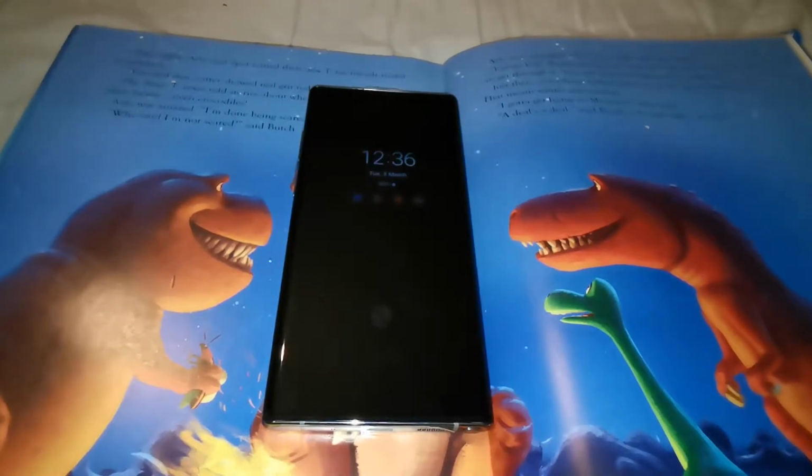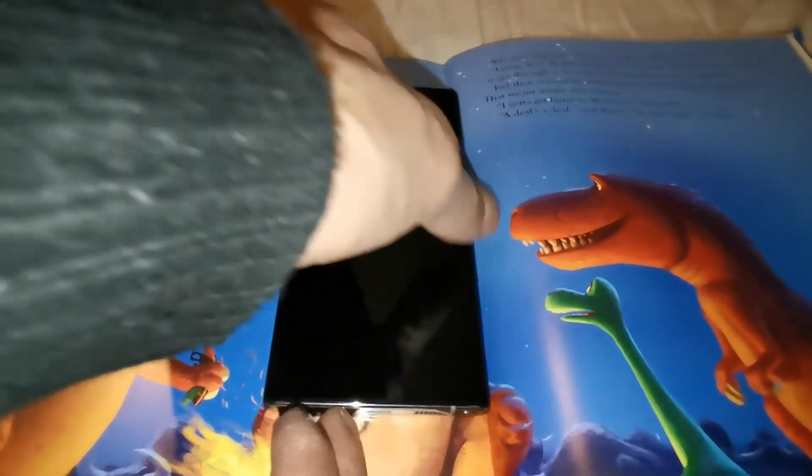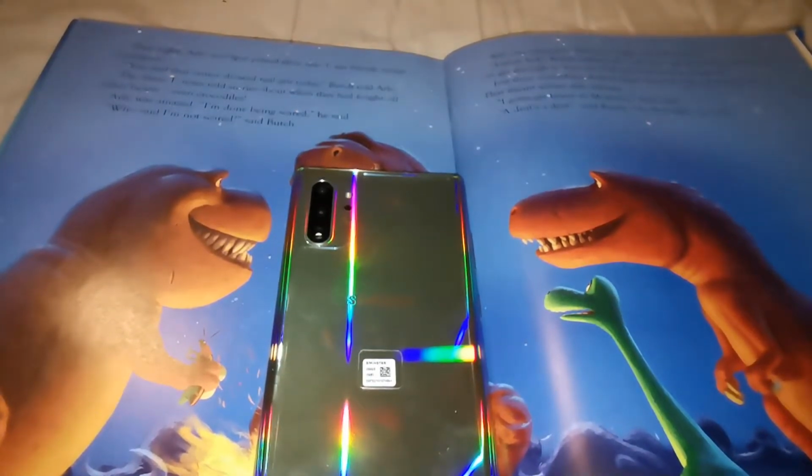But for me, I'm one of these guys who'll adjust. If I have to stretch my hands a bit and my fingers a bit, I'll do it, because I absolutely love my technology, man. I love it. So your weight is 198 grams. We have a quad camera setup. I will go over the cameras in more depth in follow-up videos.